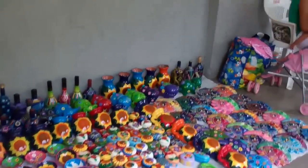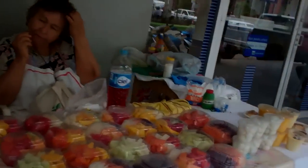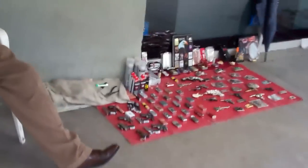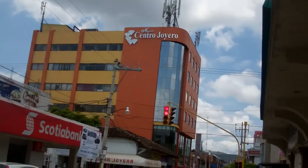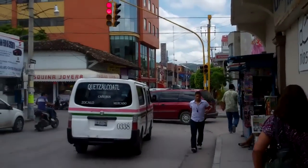These are pretty nice, all hand painted, hand carved. These look sharp. Bracelets. Fruit. Pretty cool. And CDs. Walking to the new Centro Joyero, the gold central of Iguala. If you want gold, this is the place to come.